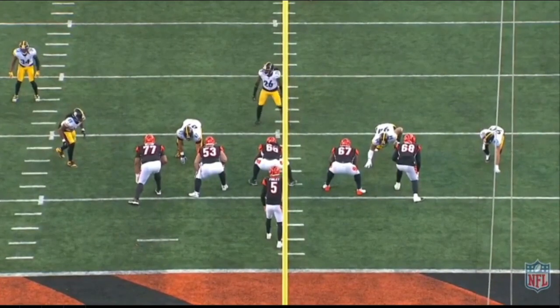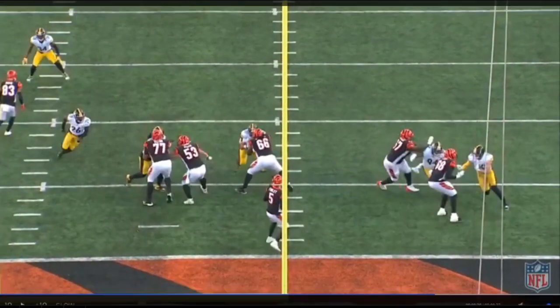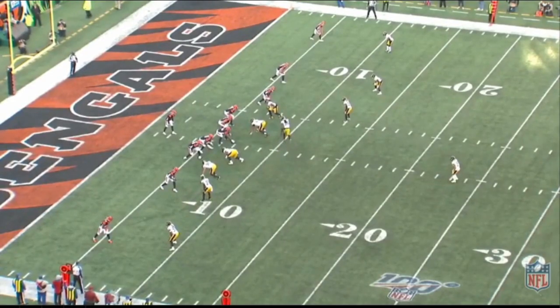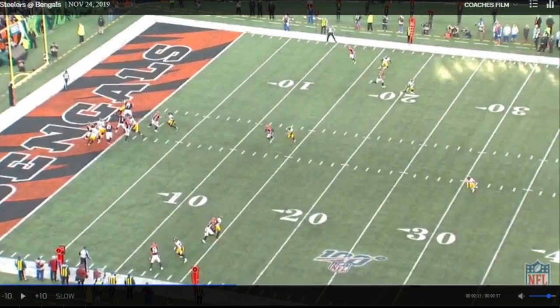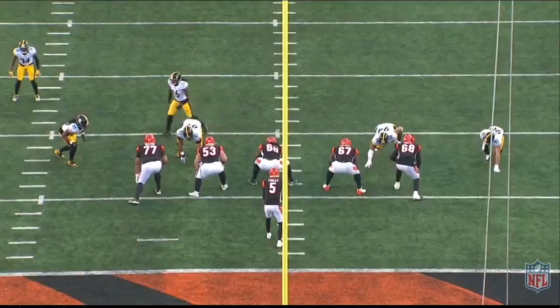So Heyward again, coming down, slanting inside to get on Hopkins. One-on-one, just walks him back, speed to power. Really helps collapse this pocket. We'll look at it from the aerial view briefly just to get a better view of how collapsed his pocket was. Right there, Heyward, maybe it's not a better view, but you can see Heyward generating some pressure on this play with that bull rush.